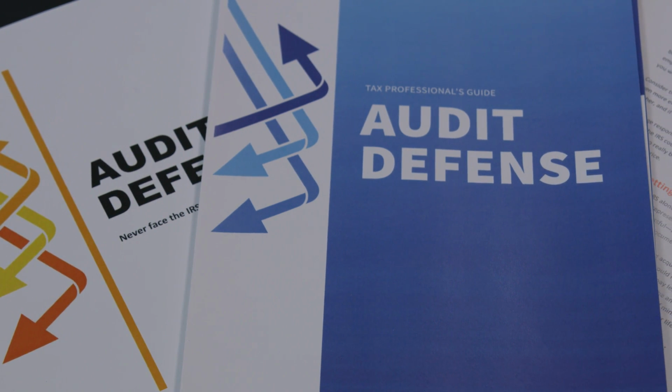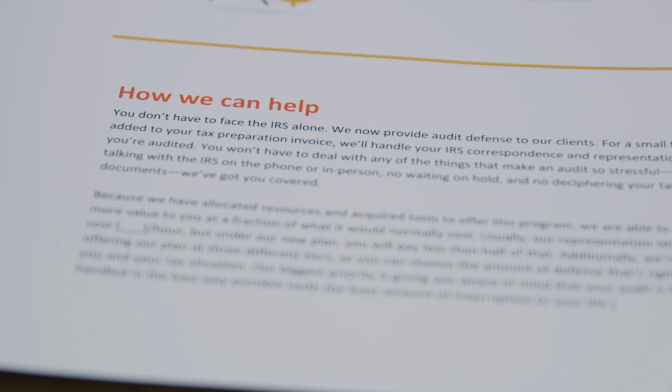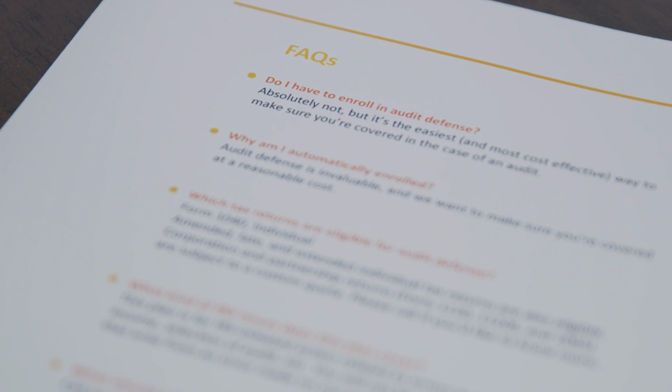The simplest way to make sure that you're talking about Audit Defense correctly is to stick with the phrasing used in our forms, letters, and other materials. Each one was crafted by seasoned tax professionals and approved by our expert legal team.